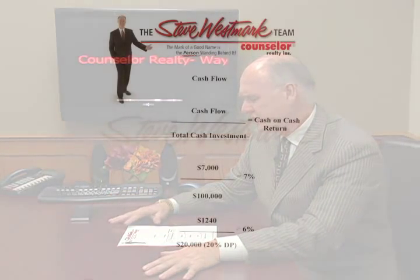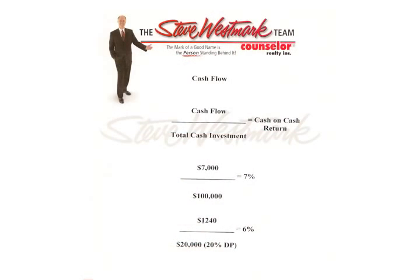And so the importance here is to take the cash flow against the total cash investment to give you the cash on cash return. And so I took one illustration where you had the $7,000, remember, of cash flow, and if you paid cash for the property of $100,000, you'd have a 7% return. The second illustration I have here is where you put 20% down. Your cash flow is then reduced to $1,240, but your down payment was only $20,000, so you have a 6% cash return on your money.